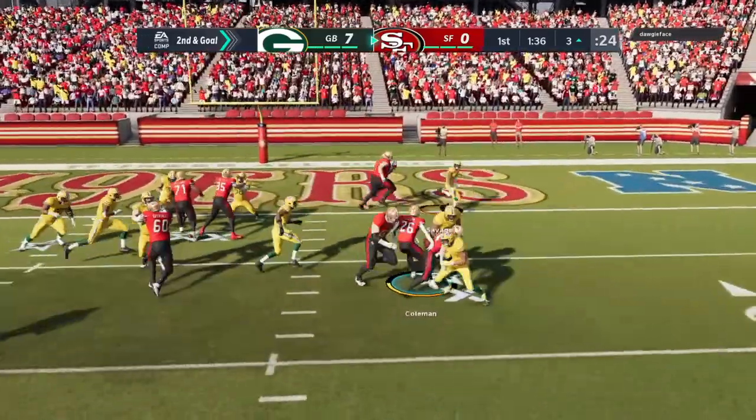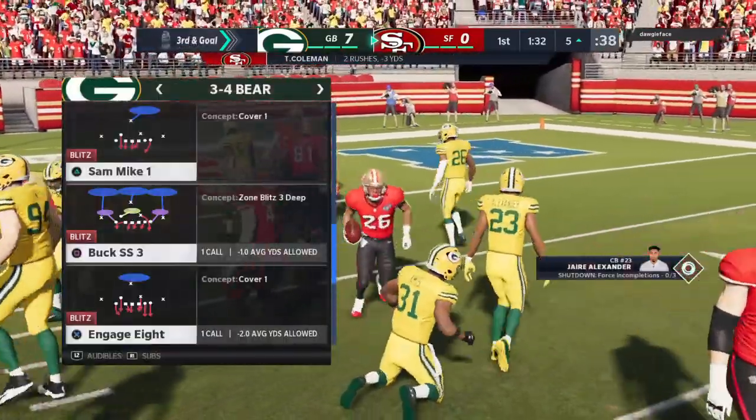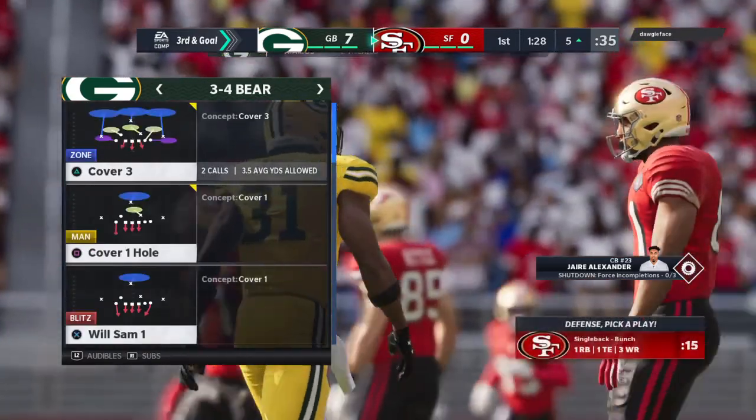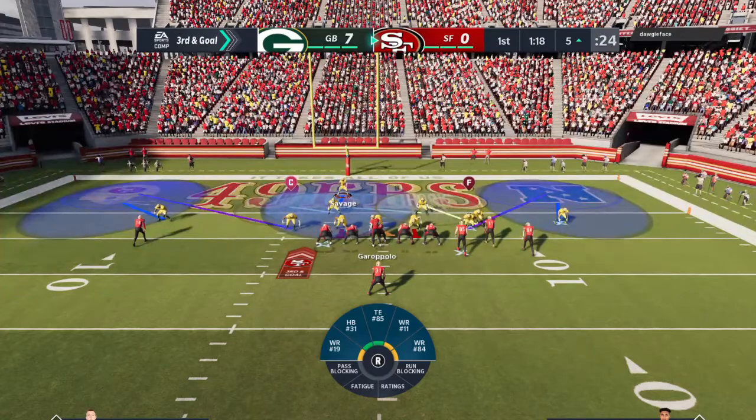They'll go toss right with Coleman. Yes, and not able to break away this time as they're going to stop him right around the line of scrimmage. It'll go down as a 2-yard loss, and it brings up a 3rd down. It's 3rd down and goal to go.